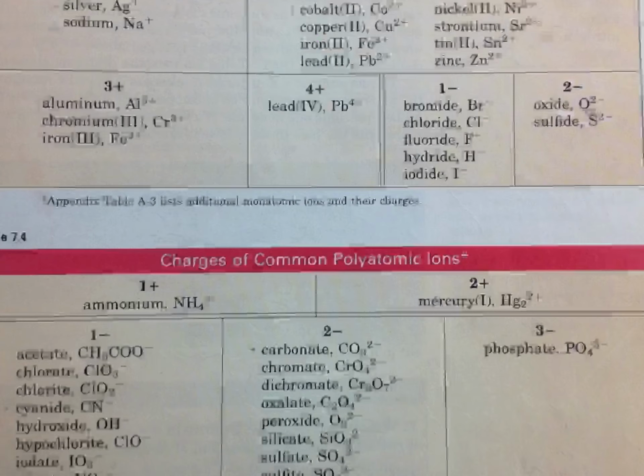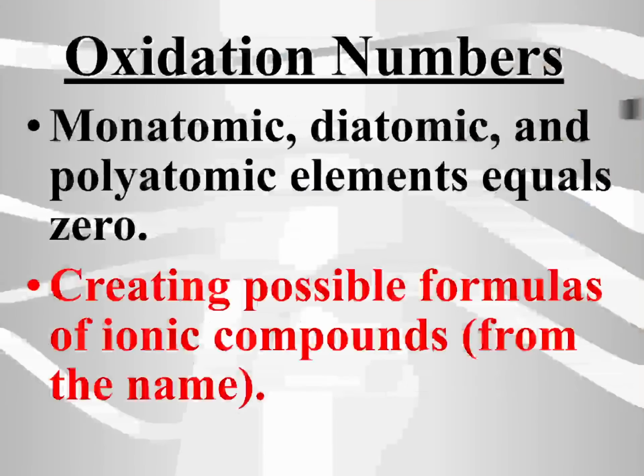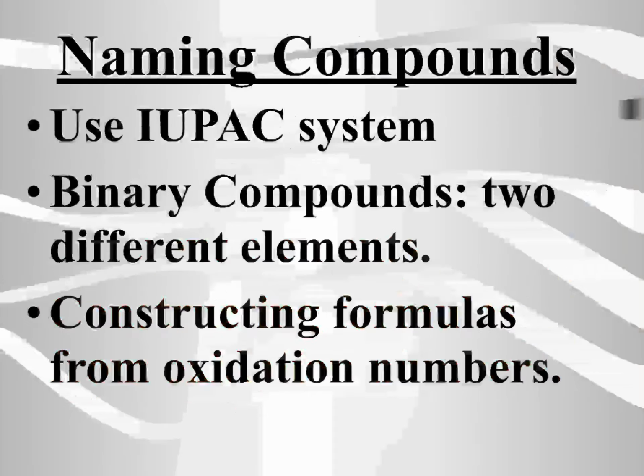Oh, by the way, here's a list from your textbook of all these different polyatomic ions. Like I said, you only have to know the 8 that I went over. So again, a polyatomic group is a special group, commonly found. We're going to keep it together as a group, and whatever the charge is on that group, it shares that charge. And there were 8 of them that I'm asking you to memorize, and that's the list of 8. And we said we should be able to create formulas from the names, which we did. And we should be able to construct formulas if they just give us the two elements using the oxidation numbers.